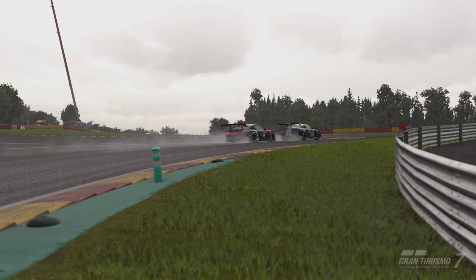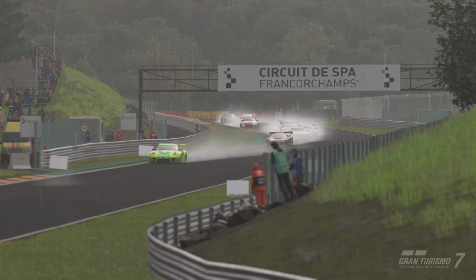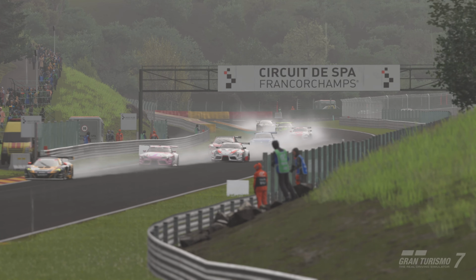Fuel is no issue whatsoever. Tyre wear is not really any issue either. So yeah, it's just a case of surviving this one in the early stages in the wet track, and then surviving that pit stop, and then not getting too complacent towards the end.